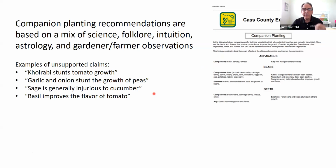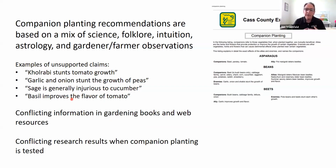But one thing we can see pretty quickly is that some of the claims and some of the recommendations just are not supported by either observation or by research. So, when we learned that kohlrabi stunts tomato growth, I couldn't find anything that would corroborate that statement. So you really have to take some of this with a grain of salt. In looking at lots of different resources, you find there is conflicting information between different sources and even between research studies that have been done looking at these different planting combinations.